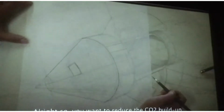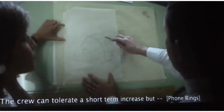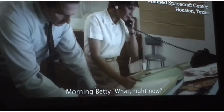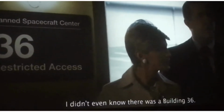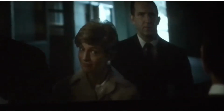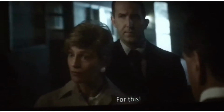Great, so you want to reduce the CO2 buildup? We need a better safety margin. The crew can tolerate a short-term increase, but... Engineering? Morning, Betty. What, right now? Building 36? I didn't even know there was a building 36. Must be important. Everyone's here. We have propulsion, aerothermal, flight dynamics. Anyone know why we're here? For this.